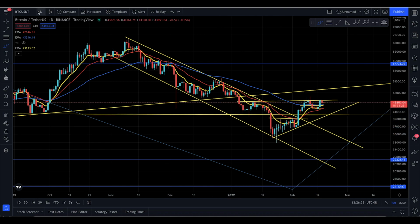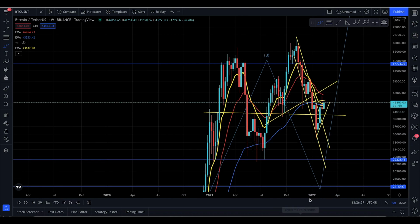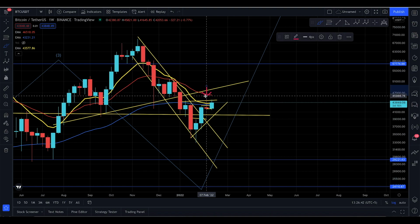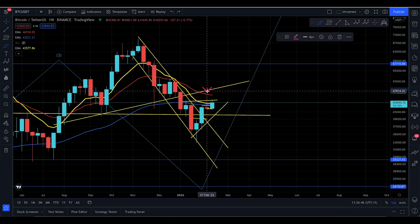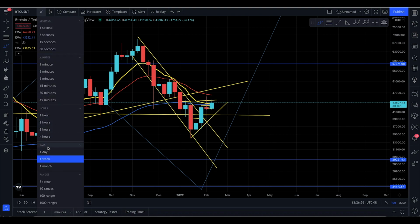Inverse head and shoulders, bullish pattern. On the weekly, Heikin Ashi are bullish. We have morning stars as well. And right now, even the bearish pin bar didn't play out, and this is the biggest sign that the bears are actually exhausted. They didn't even push the price to the downside after a bearish pin bar, so that has only one meaning, and that means that the bulls are stepping in, the buyers are coming in, and we're going to go to the upside.